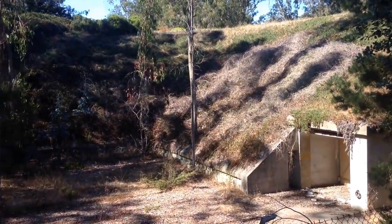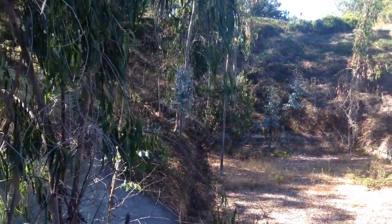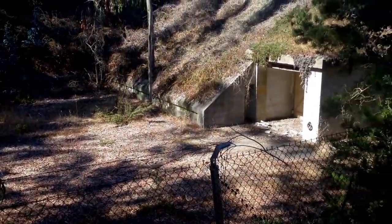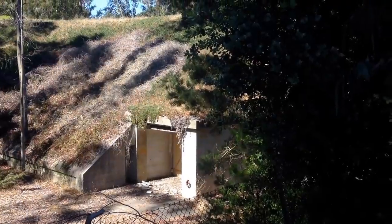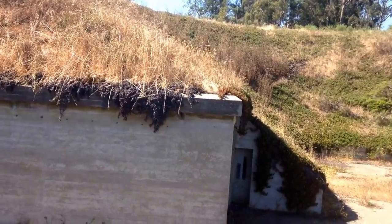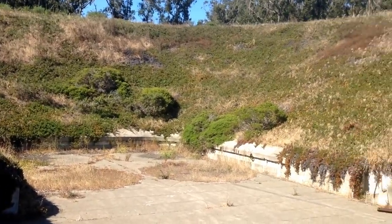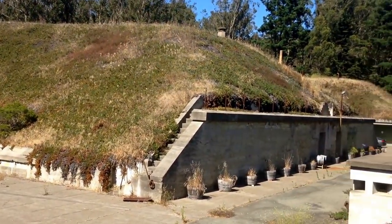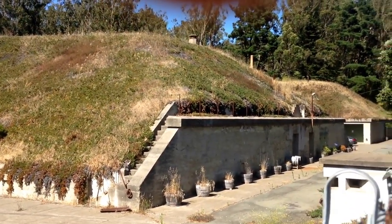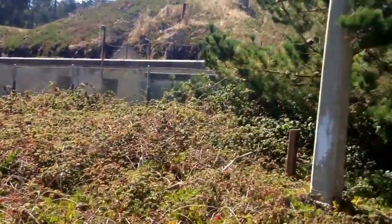Everything you see in front of us is all artificial mounds on top of reinforced concrete. And this is the south side of what I call Bunker City. Most of the largest parts of Bunker City seem to be decrepit and decaying and unused. But some parts are being used. And you can see a car parked in there. Huh. What could be going on? Let's check it out. This is building 1430, Presidio Wine Bunker.